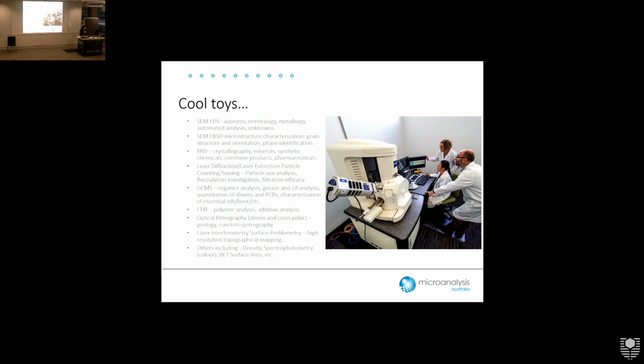And we do things like asbestos testing, mineralogy, metallurgy, and also testing for unknowns, and automated analysis, mineral liberation, that kind of thing. We very recently fitted an EBSD to one of our SEMs, which we're looking at expanding that field into microstructure characterization, so grain structure, orientation, and phase identification. And then we currently have 4 XRDs, some of which work.